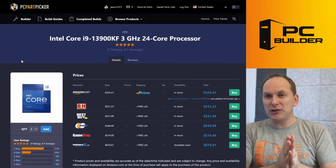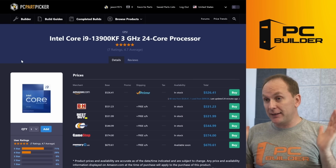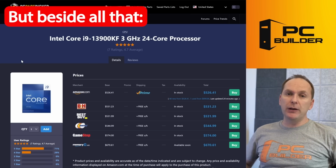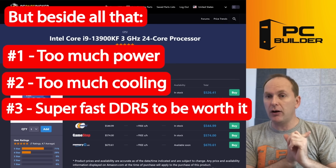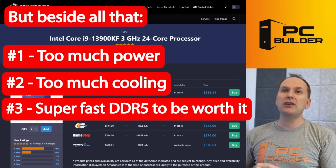Now, it's not going to be as big of a jump between 13th and 14th gen as it was between 12th and 13th, which was actually really big. In fact, it surprised me it was so big. But this is a refresh as opposed to a new architecture. Okay, all that being said, the problem with the CPU: too much power, too much cooling required. It needs super fast DDR5 RAM in order to get the maximum out of it versus its rising competitors. Let's go through each of those and see how we did.